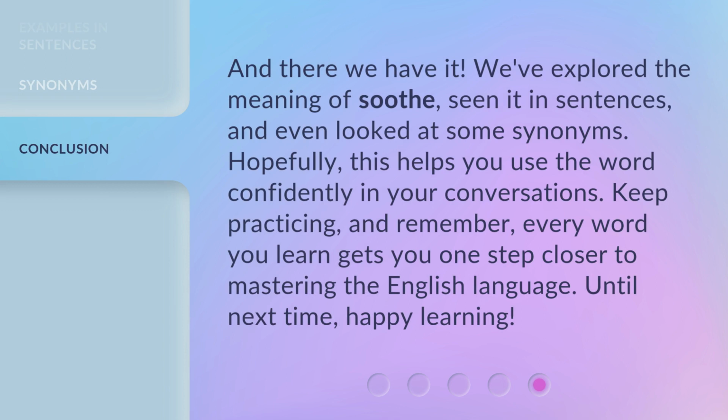And there we have it. We've explored the meaning of soothe, seen it in sentences, and even looked at some synonyms. Hopefully, this helps you use the word confidently in your conversations.